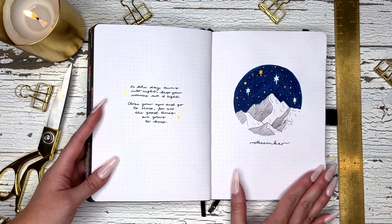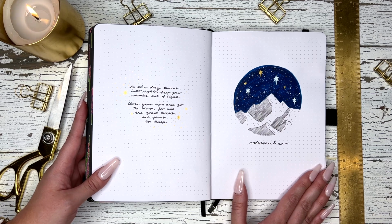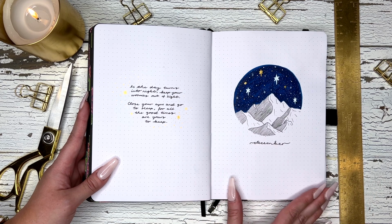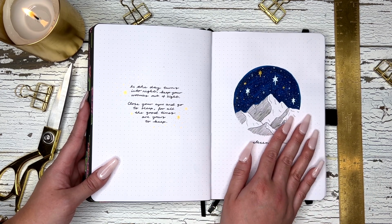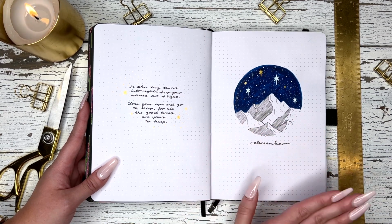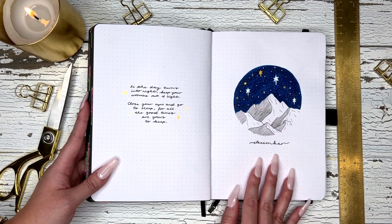And now we're on to this month, which is December. I love this theme. It was very simple, quick, and calming for me, especially because December was when my dad caught COVID last year, so I did not want to do a Christmassy celebratory theme. I just wanted to do something that made me feel calm. And we live near the mountains, so I love looking at the mountains and the night sky, and it makes me feel relaxed, so I thought I would put that into my bullet journal.